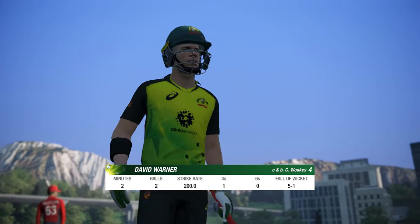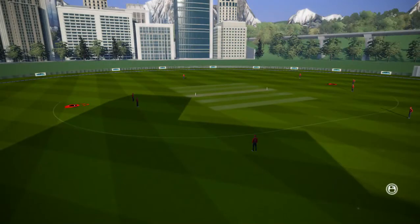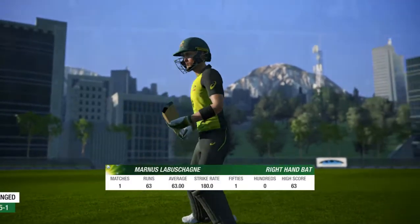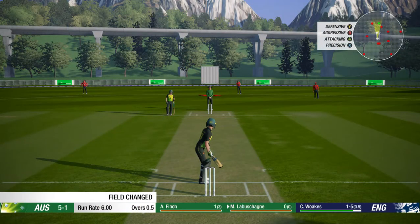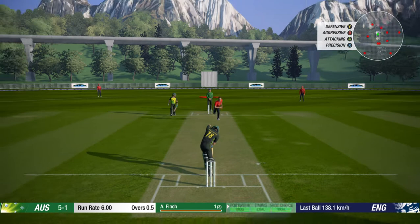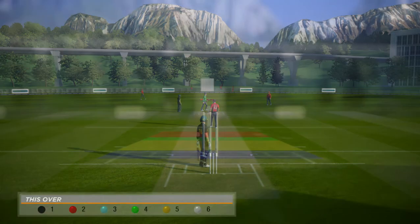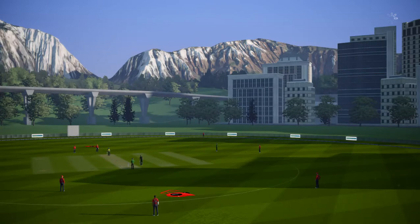The batsman leaving the field, caught out for four. The new batsman is at the crease, at number three for Australia. Reasonably good over there. Australia are now on 5 for 1.